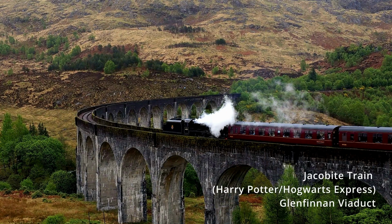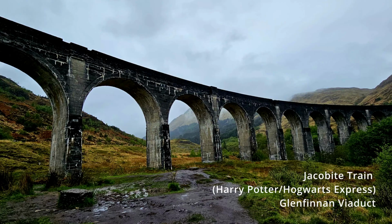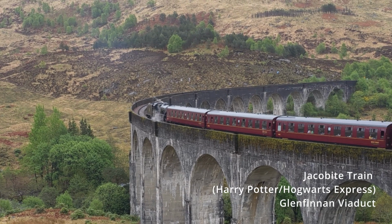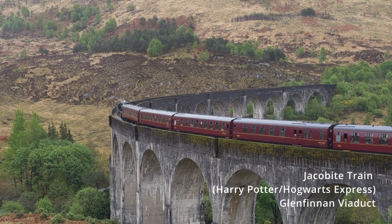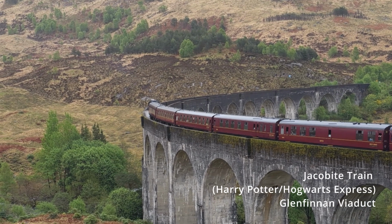Okay, so one of the funnest things to do whenever you're in Glencoe is go see the Jacobite train or ride on the Jacobite train. The Jacobite train goes over the Glenfinnan Viaduct, and it goes twice a day. Routinely, there are some added times, but routinely it goes at 10:45 and then at 3:30. I've got some notes down here, but it's really cool to see. This is also the Harry Potter train.